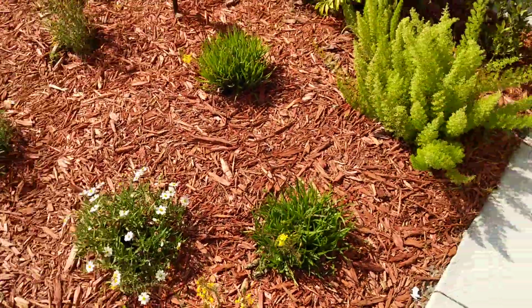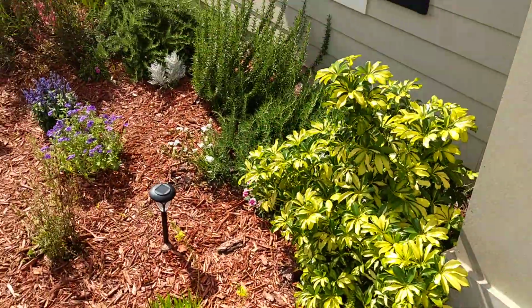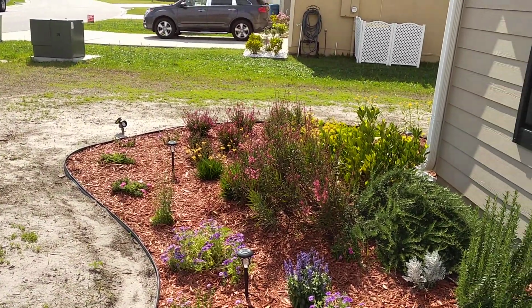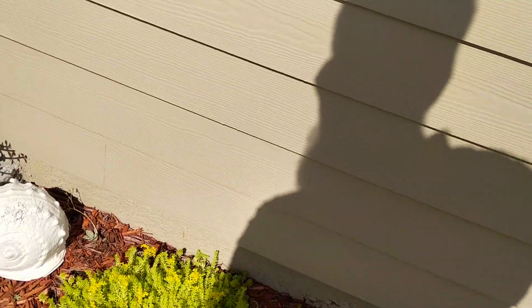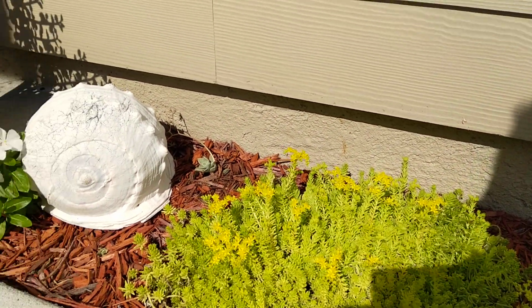I like it. Still got our foxtail fern over here doing his thing. We got our rosemaries. We added more Gora, the pink bushes over there, which is really cool. Our succulents. Ooh, look at those things, man. Our succulents are doing awesome. They're getting ready to flower here soon.